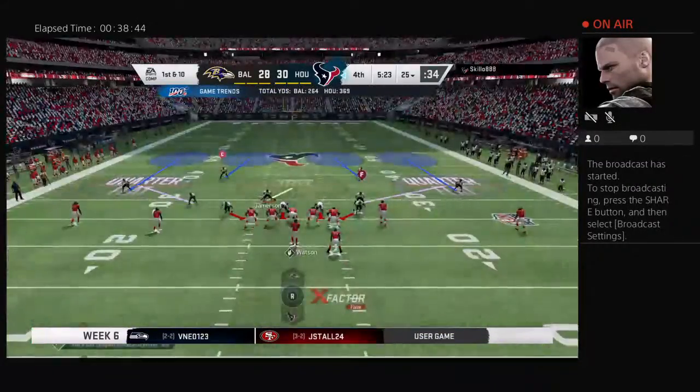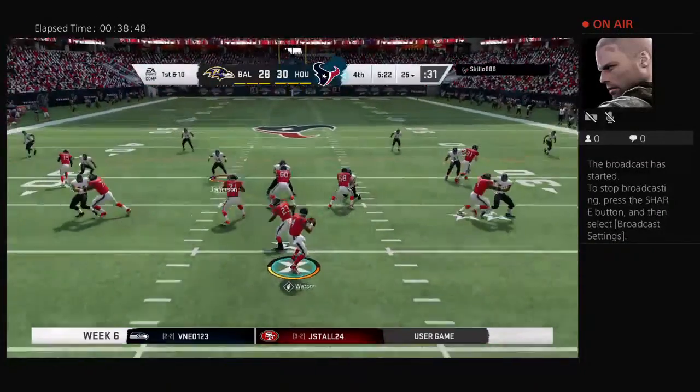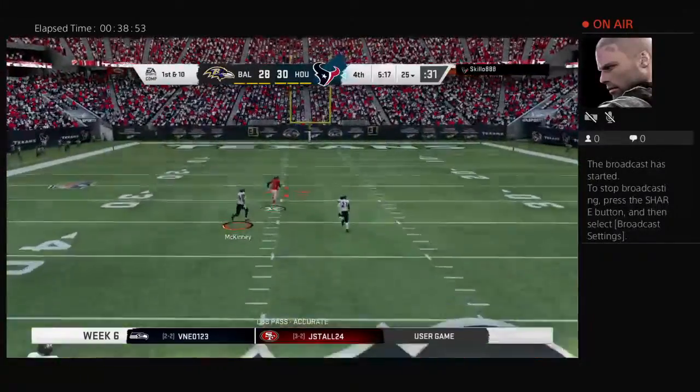The Texans offense ready to go here for their next drive. And they split the uprights last time for 3. They've got the lead. They're not going to play this conservative. They're not hoping for another field goal. They're hoping for a touchdown.